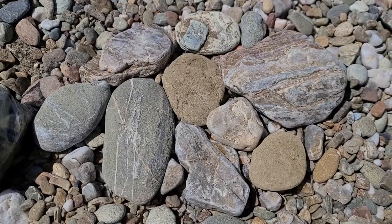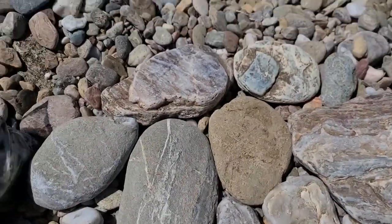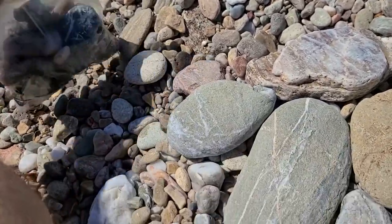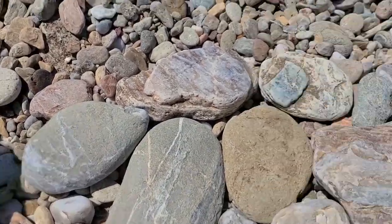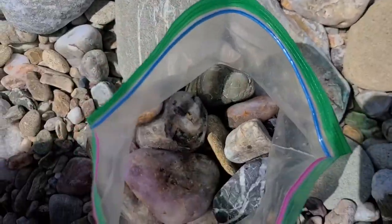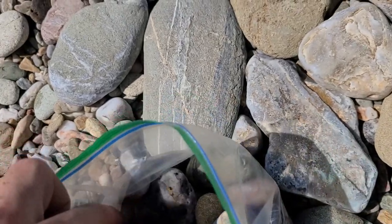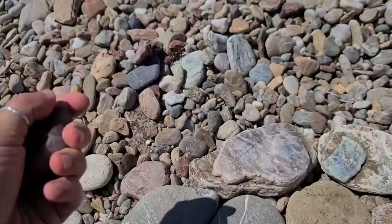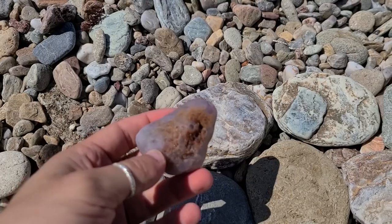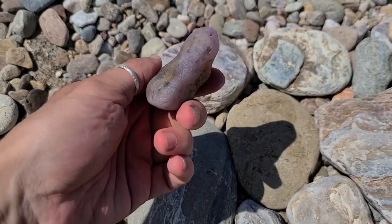Alright, so I set up this little table of flat rocks to show you guys what I found. So I've got a lot of rocks. This bag was full of apples and now it's full of rocks. So first of all, there's a look inside the bag. I did collect some other rocks too, besides what I was looking for, but, you know. So we've got this pretty big one. It's got some nice color to it.